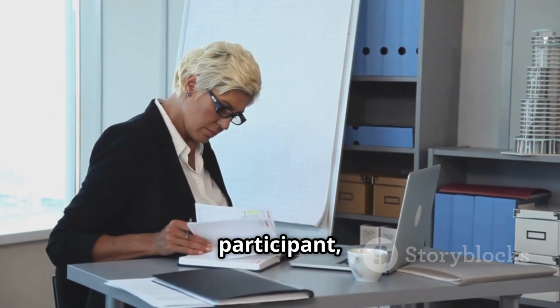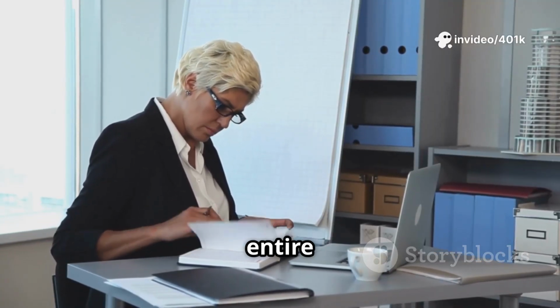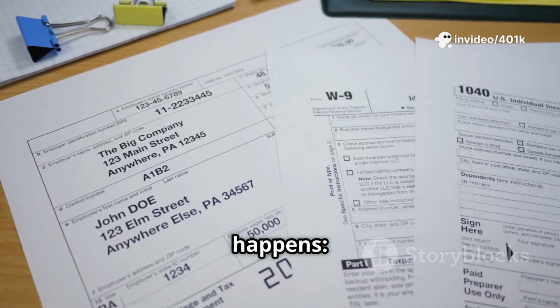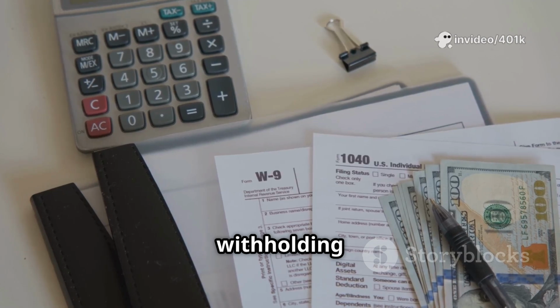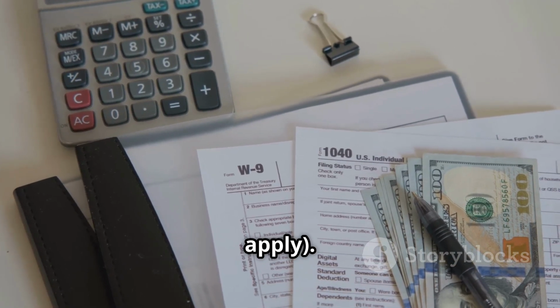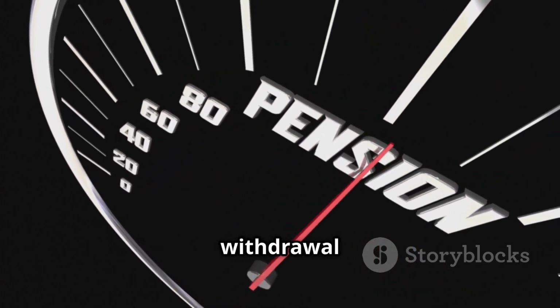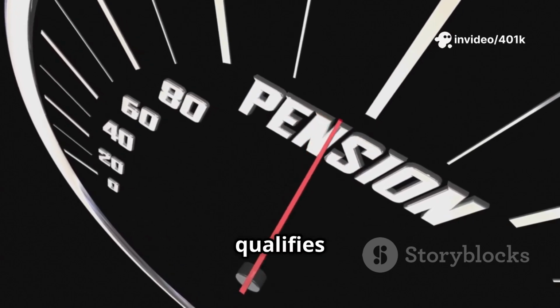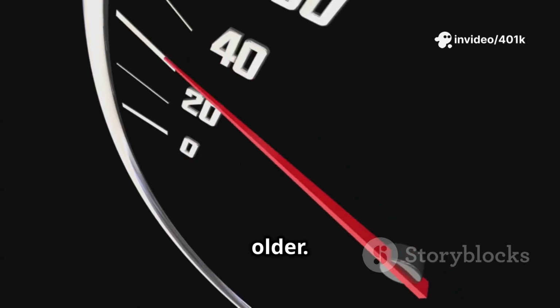Let's say our participant, Mia, chooses not to roll over. She just wants to cash out her entire balance. Here's what happens. Taxable money is subject to 20% mandatory federal withholding. State withholding may also apply. And if Mia is under age 59 and a half, a 10% early withdrawal penalty could apply, unless she qualifies for an exception, such as separating from service at age 55 or older.